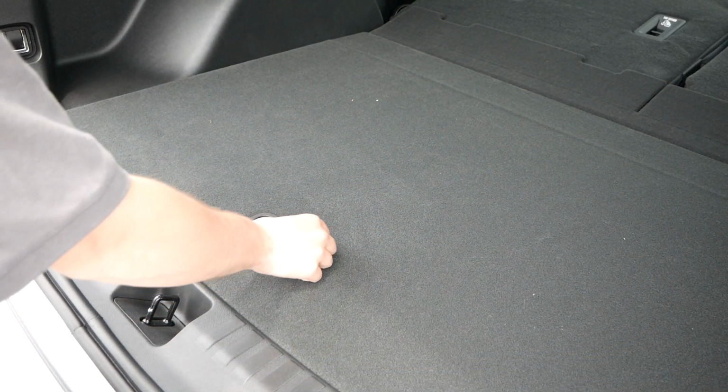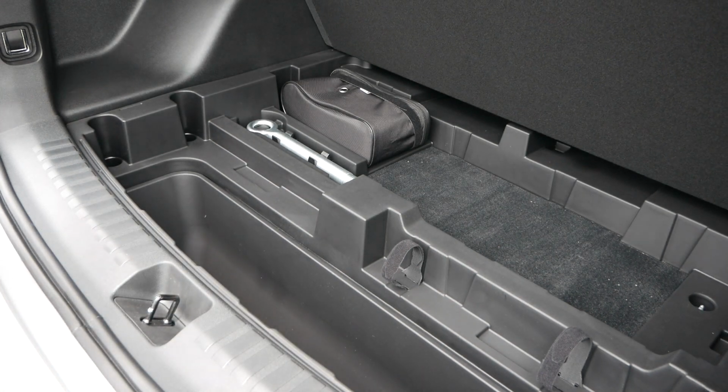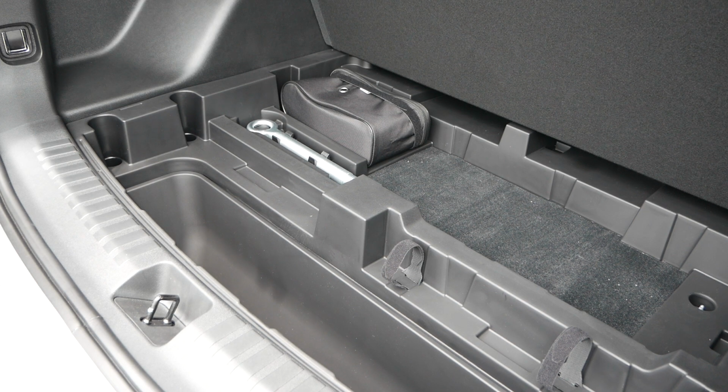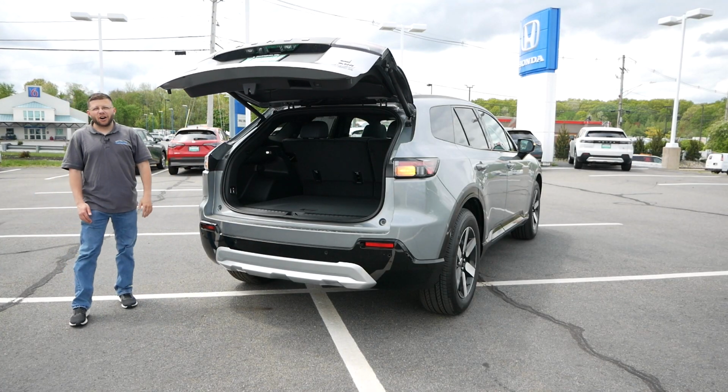Then beneath the floor mat, you are going to find some additional storage for some smaller items, maybe a couple laptops, other electronic gear, and then you're also going to have a compartment where you can store another bag or 2. So overall, this is really a great practical and versatile choice. And then once you're done, just press the button and the liftgate will close automatically.